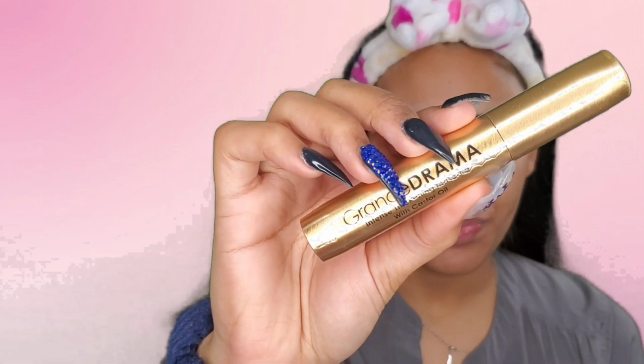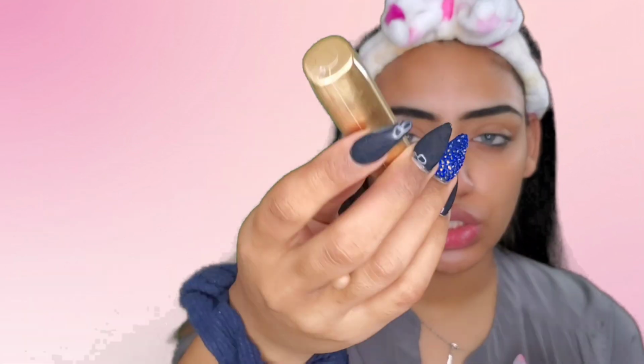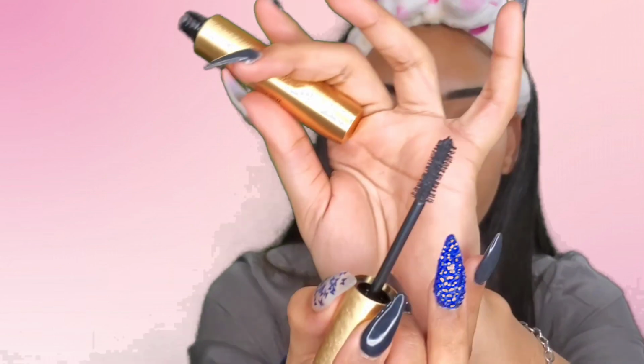This is their Grande Drama Intense Thickening Mascara with castor oil. Pretty cute packaging. It's gold, pretty lightweight. So this is what the wand looks like. It kind of reminds me of the Better Than Sex mascara, so super excited to use that.